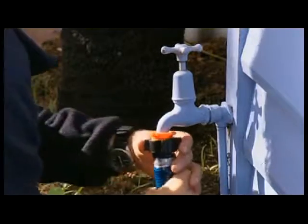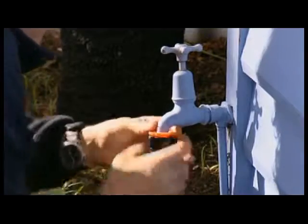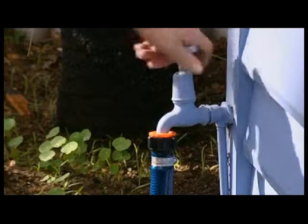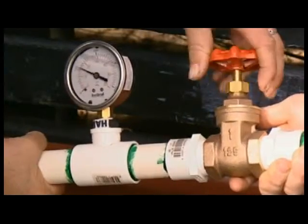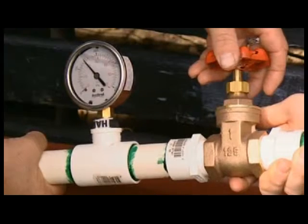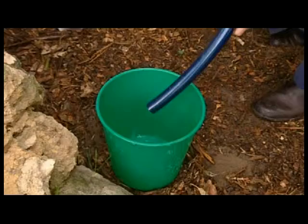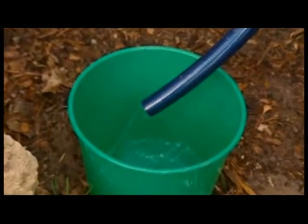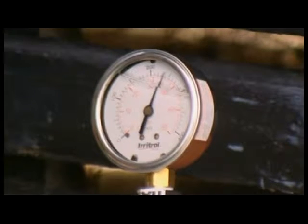The first step is to conduct a pressure and flow test on my water supply to determine the maximum area that I can irrigate on each line, ensuring that the required flow and pressure is being provided to the drippers. Adjust the gate valve until the pressure dial reads 150 kilopascals. Time how long it takes to fill a 9 litre bucket and record the results. Repeat this process at 200 kPa and 250 kPa.